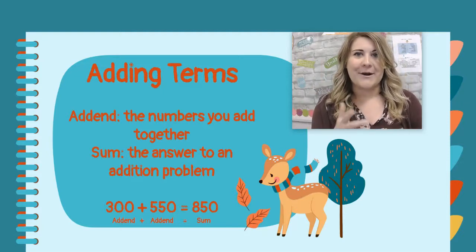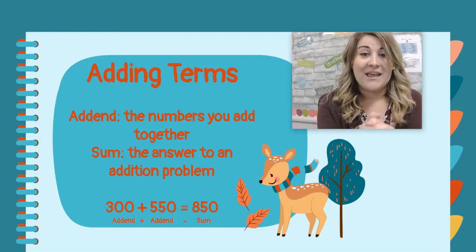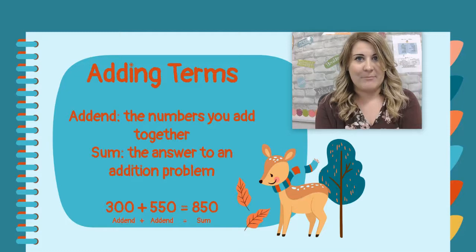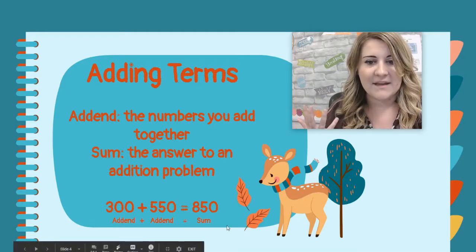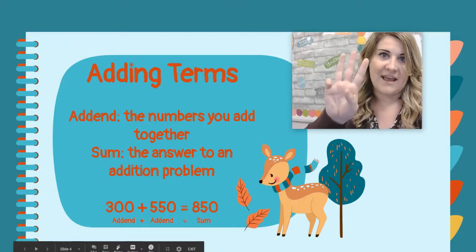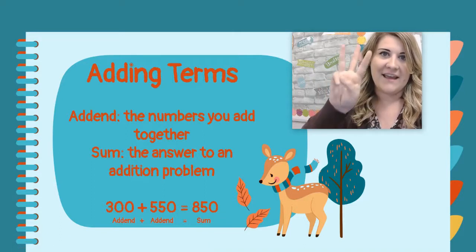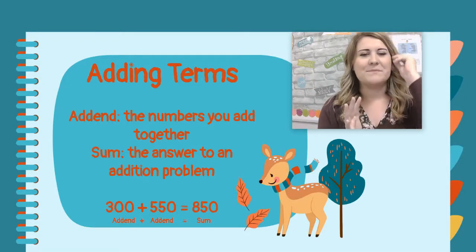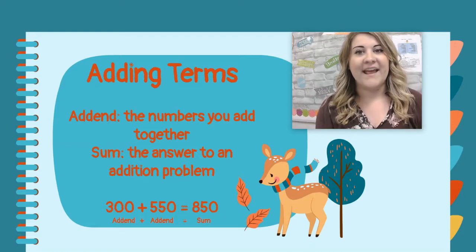The answer, our peanut butter and jelly sandwich, is called a sum. The fancy name for the answer to an adding problem is the sum. I like to remember sum goes with adding because sum has 3 letters in it, S-U-M. And the word add has 3 letters in it, A-D-D. So add and sum have the same amount of letters in them. So that helps me remember that the word sum is the answer to an adding problem, okay?